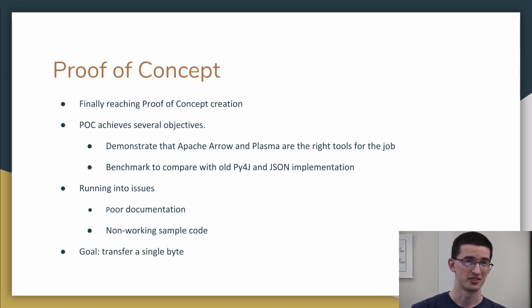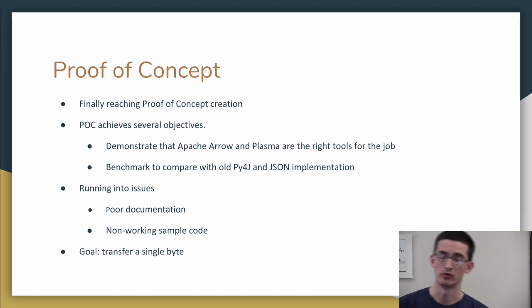The goal is to successfully transfer 1 byte of data. Once we can get that going, we could work on a stream of data that could ultimately be a stream of serialized bytes communicating between languages. Once the POC is implemented, we'll be ready for performance testing. We'll be able to see if the library works, and if the performance is as good as we want it to be.